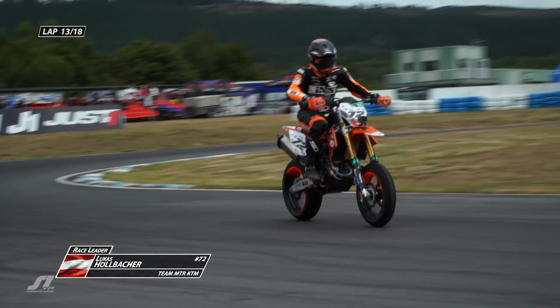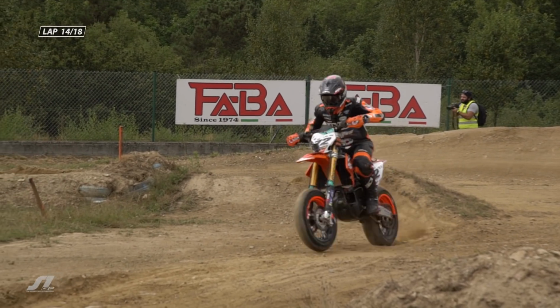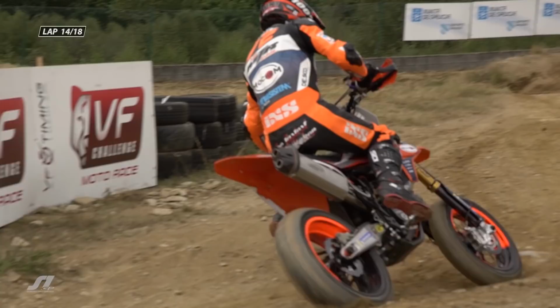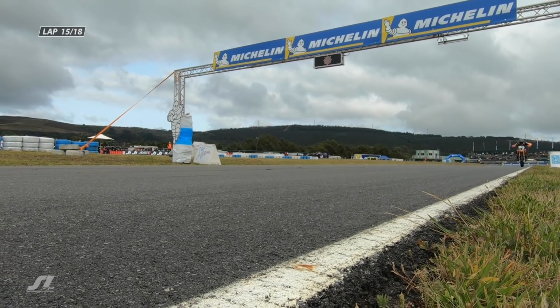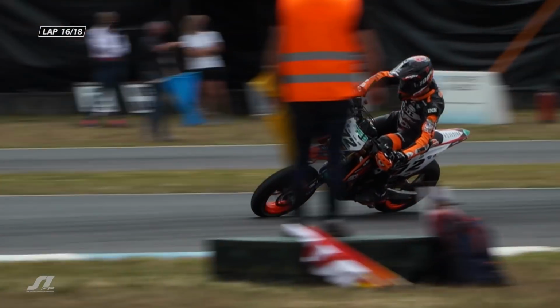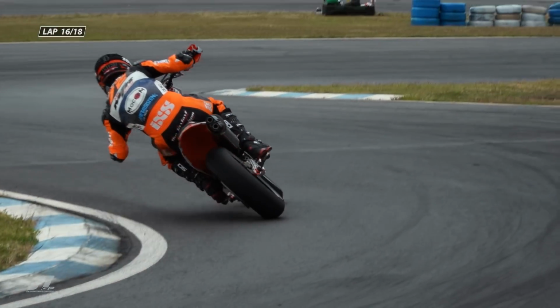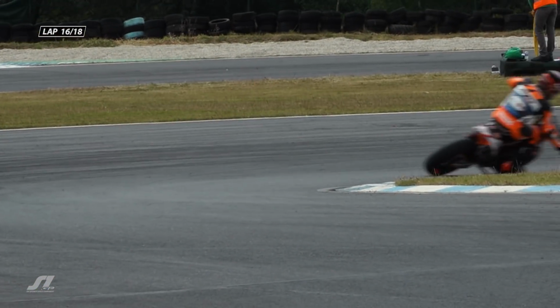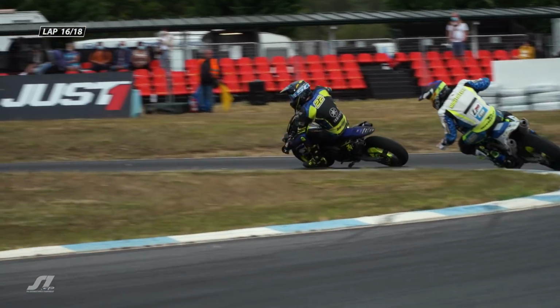Lucas Holbacher now with a big gap to Mark Rayner-Schmidt, who has inherited 2nd place. The MTR KTM rider now only has to get to the finish. What a turn up for the books that is. Tom Charret does not make mistakes on a regular basis. We know that. He's an 8-time world champion for a reason. Extraordinary scenes here in Forqueray.